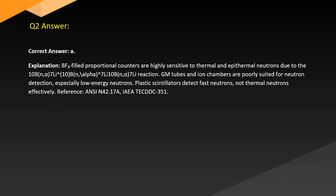Answer. Correct answer: A. Explanation. BF3-filled proportional counters are highly sensitive to thermal and epithermal neutrons due to the 10B(n,alpha)7Li reaction. GM tubes and ion chambers are poorly suited for neutron detection, especially low-energy neutrons. Plastic scintillators detect fast neutrons, not thermal neutrons effectively. Reference ANSI N42.17 and IAEA Tech Doc 350.